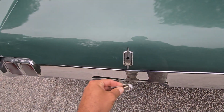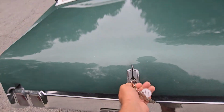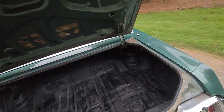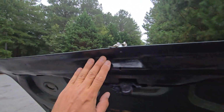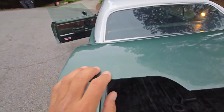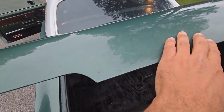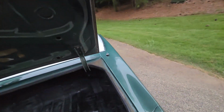Let's see, so we got a separate set of keys for the trunk. But I wanted to show this real quick because it appears that they probably skim coated this where there may have been some rust. And so there are just a few little bubbles here. And I don't see that all around the car. I just see it on this trunk. And maybe there were a couple of other spots we'll go looking for.